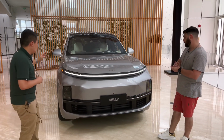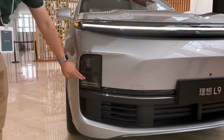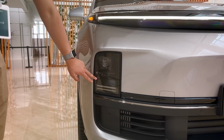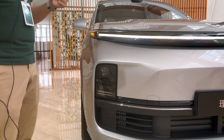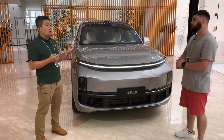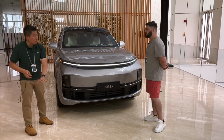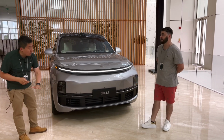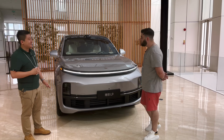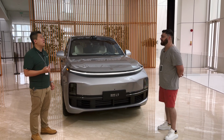And then we have this one. This is the assistant lighting. What it does is, since you're sitting very tall in the Li Xiang L9, you want to light up the road surface. When you turn the steering wheel, it will light up the road surface. It's really useful in the Chinese countryside, when you have a hard time seeing the road surface.